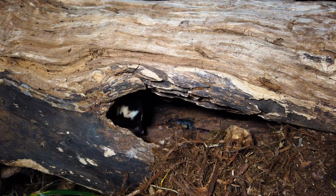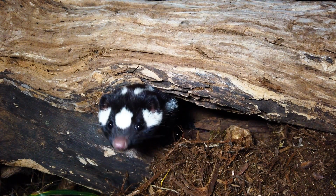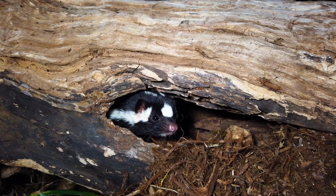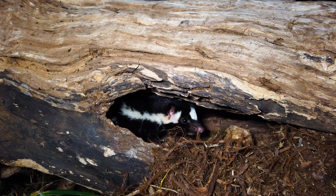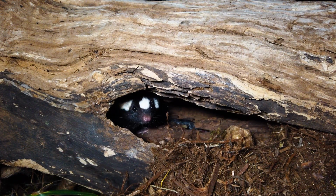So I'm about ready to call it here, so I'm going to pack up my stuff and get back to the car and let this guy be. But it's been a success so far. I wish the poor little guy a successful future, and may he find other spotted skunks out here.